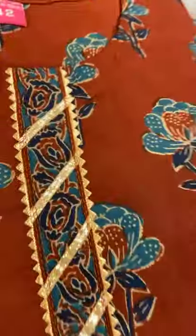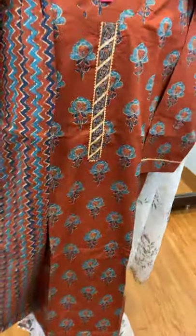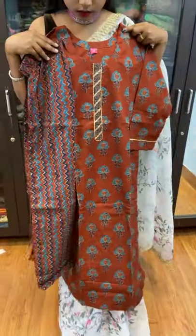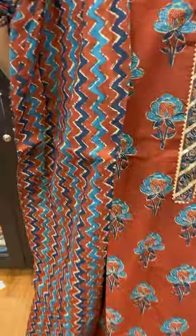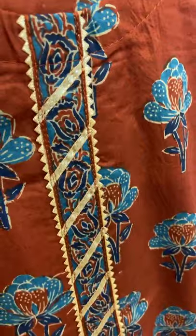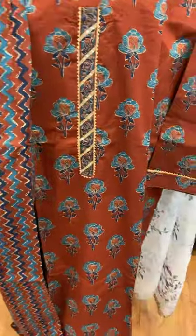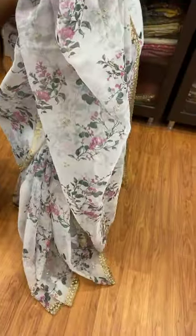These are all Jaipuri prints. See this print, it's a dark brick red color. Wow, this is L and XL size, which is 40 and 42. Beautiful, this is very pretty. Mainly the pant, and it's a little darker in tone. You can see the gota lace for the neck. The set is only priced at 1200. Sizes L and XL.